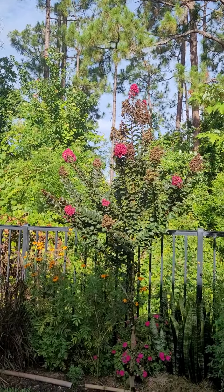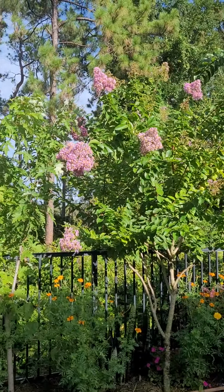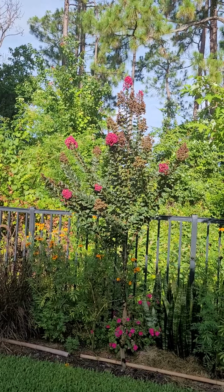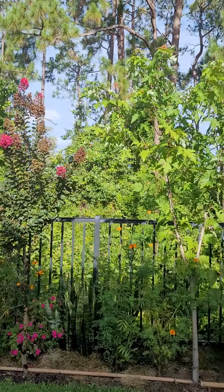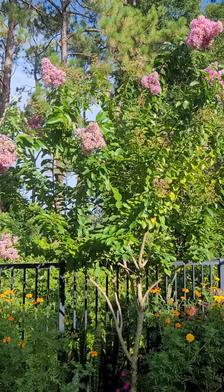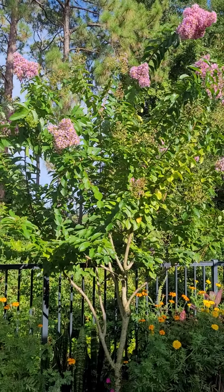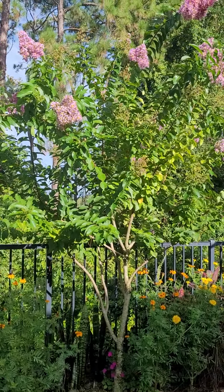So anyway, this is the raspberry crepe myrtle, and this is a mauve crepe myrtle. I think this raspberry is more grafted and grown into this variety, whereas the mauve was one of the original colors from, you know, way back when, because when we travel to Georgia, this is more the color that you see. And it's beautiful, and it was just a shoot.